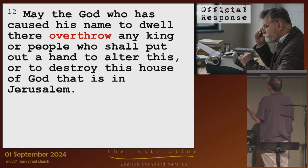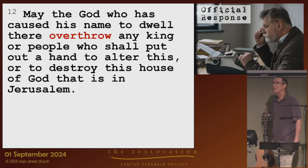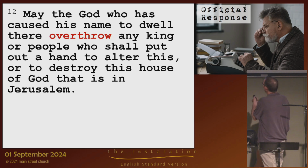May the God who has caused his name to dwell there overthrow any king or people who shall put out a hand to alter this or to destroy this house of God that is in Jerusalem. Now Darius is actually invoking the God of Israel. He's saying, not only are you going to have to worry about me impaling you on one of your roof poles and putting manure on your house, now you're going to have to deal with the God of Israel himself. May he engage and overthrow anyone who's against this.